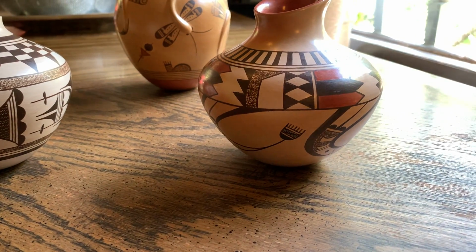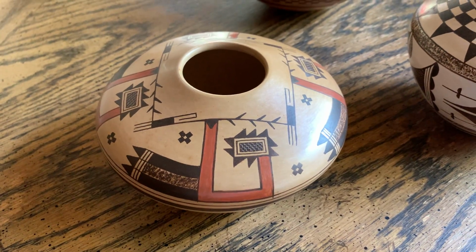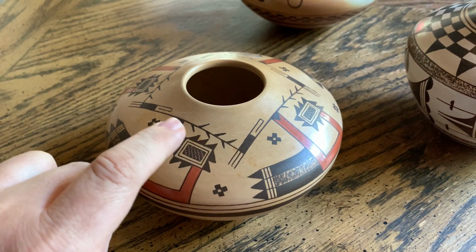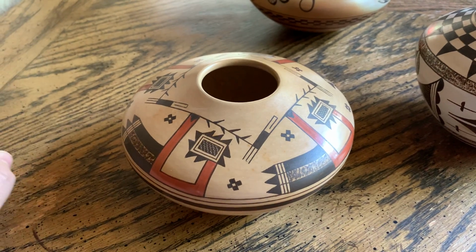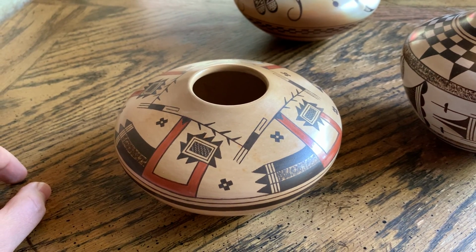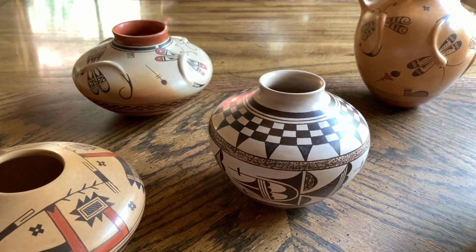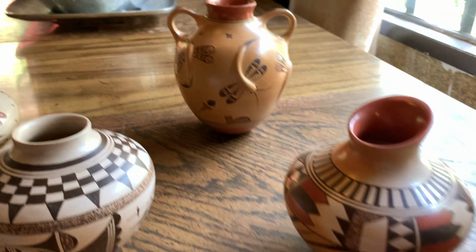This one has some feather and bird designs. This one, I think Gloria said this was referred to as her harvest pot or planting pot, and you'll notice a stalk of corn there. Of course, also some feathers. Feathers figure prominently as an element of spiritual practice and prayer. Prayer being important to the Hopi as they rely on the Creator to bring moisture for their crops. So you have some other interesting motifs here.